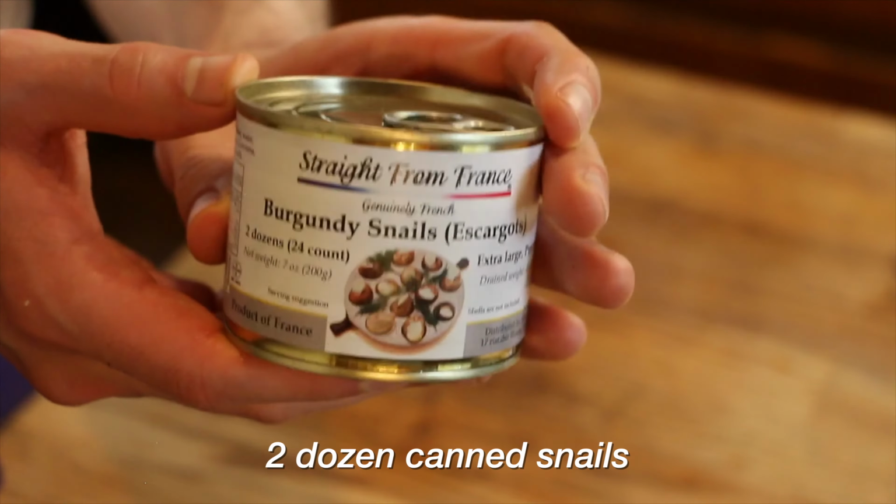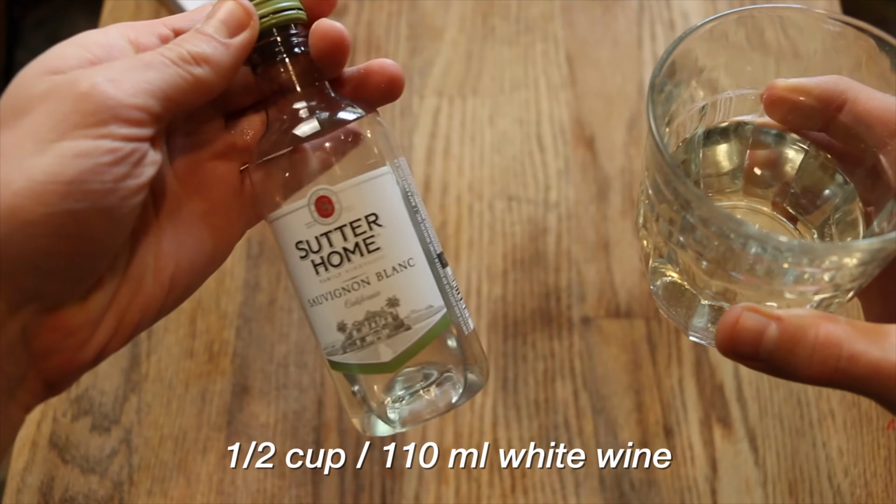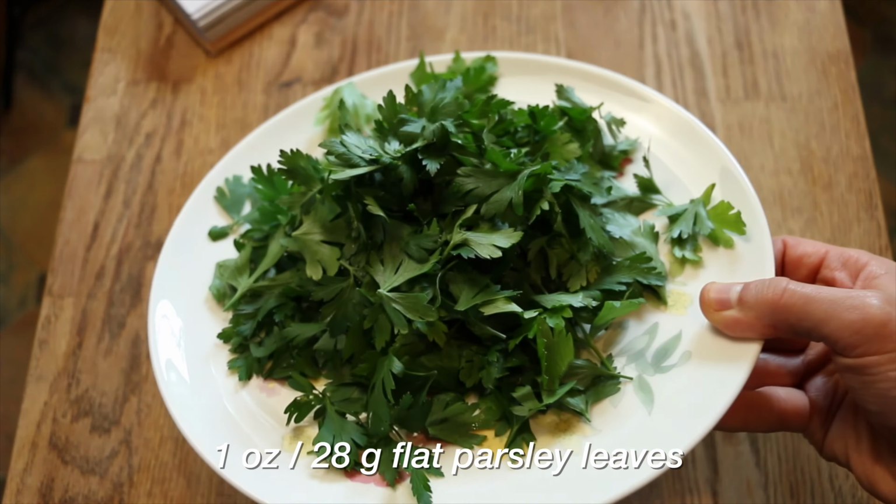Let's break it down. I have a can of 24 snails and I did buy the shells online. 1 shallot, half a cup white wine, 1 head of garlic, 1 ounce flat parsley leaves, 4 ounces butter, salt and pepper, and we're gonna slice up a baguette. Let's get moving. So we got some prep to do, but I wanna show you these cans of snails that I got. I would never go to PetSmart to buy snails, unless they were big enough.